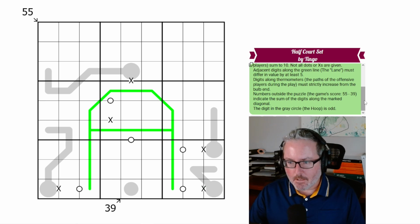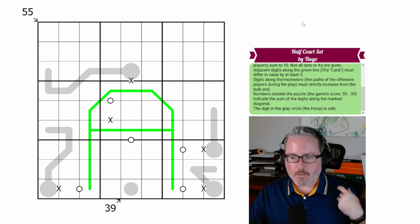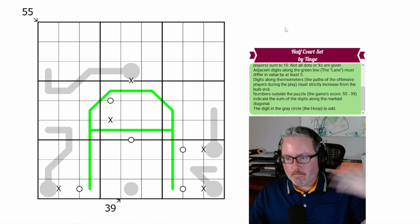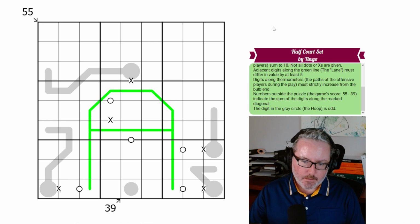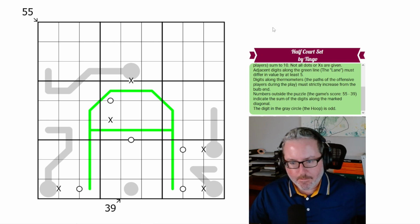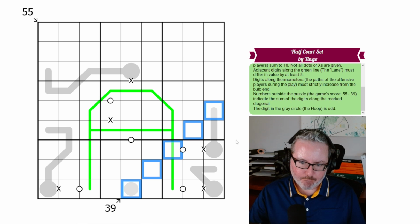And that's it. There's quite a few rules here, but it all seems to look quite nice in terms of movement on a basketball court, or at least half of the court. Those are the rules. So let's say we jump into this one and see if we can get it figured out. Now, the question is going to be, where the heck do we start? And I had a couple of thoughts. I don't know that we can do much with this 39 just yet.